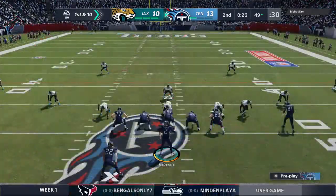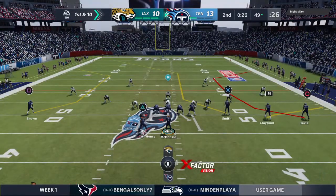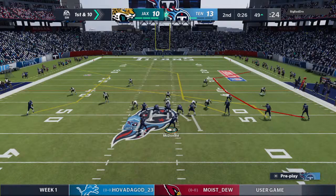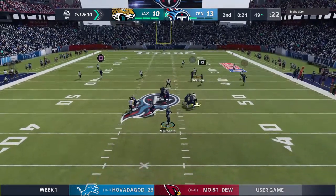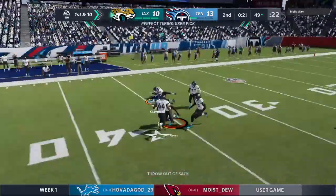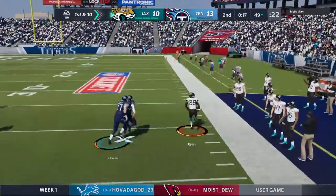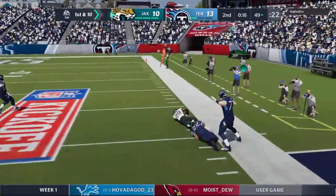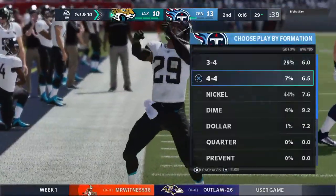Here we go. 60 Eagles. Pretty quiet. 44 is the mark. 19 tight. On 1st down, McDonald, into heavy traffic, and it's intercepted. Picked off by Logan Ryan. And his guys have got it back at the closing stages of the first half.